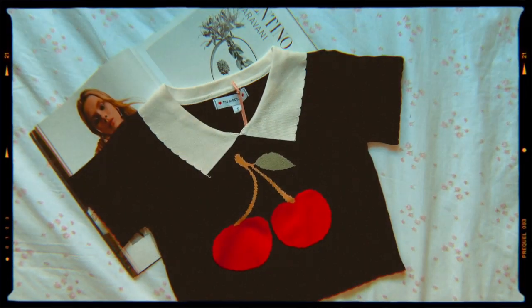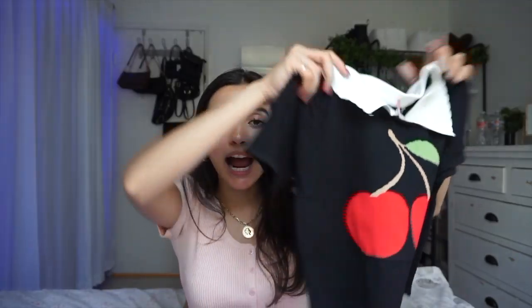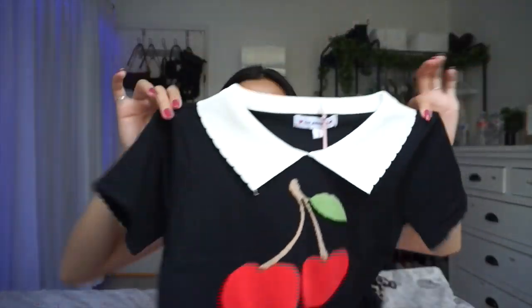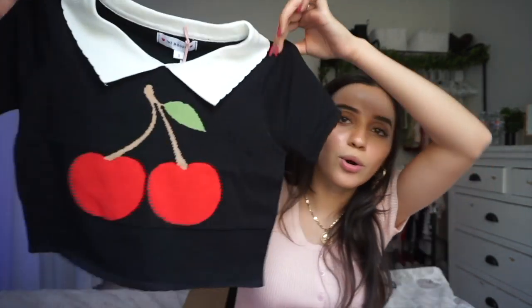The next shirt that I got was this super cute, super adorable shirt. It is this black shirt with a white collar. It has a cherry on it. I thought it was so cute. And it's cropped and it's like a little tee. Oh, I thought it was so cute. I wore this top with some green pants from Brandy Melville, my cargos. I thought it's literally the cutest shirt. It's adorable. It's like if uniforms were cute, this is that shirt.